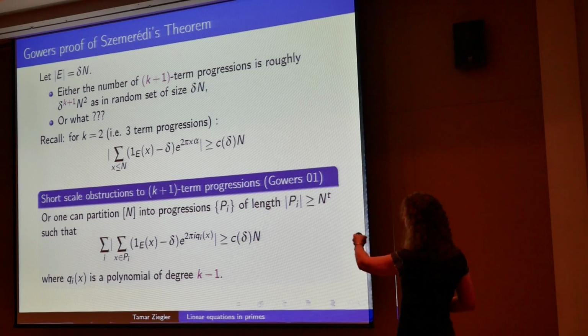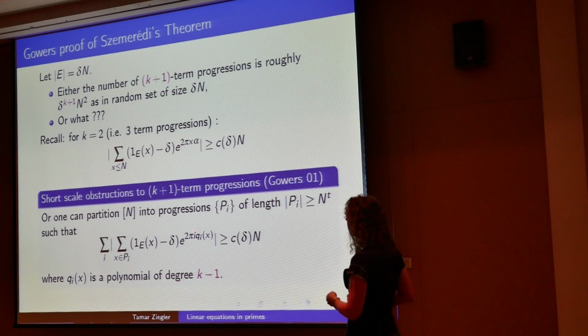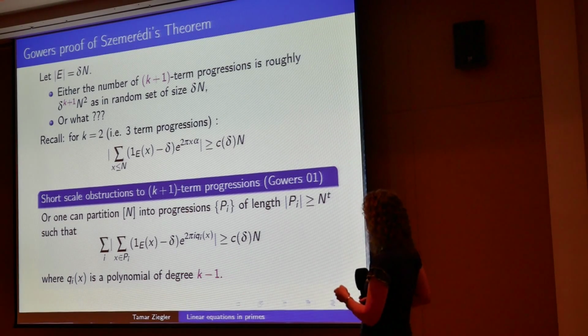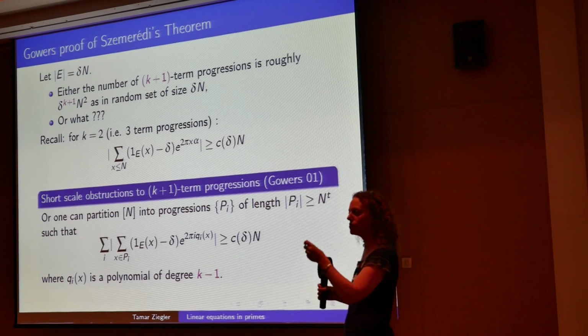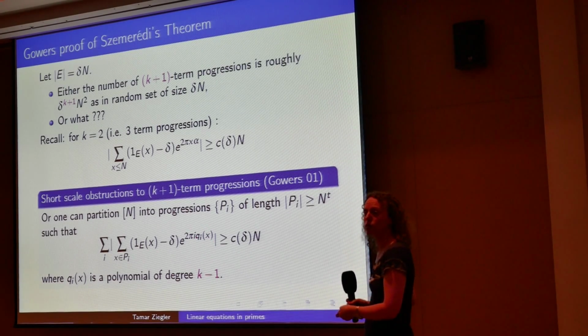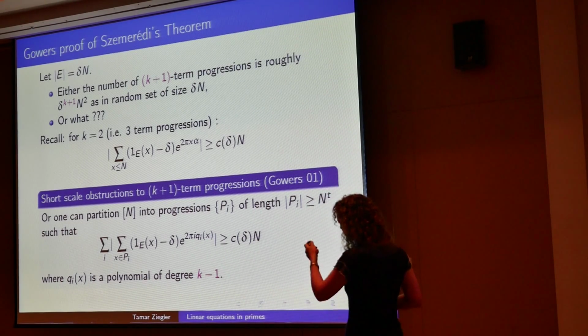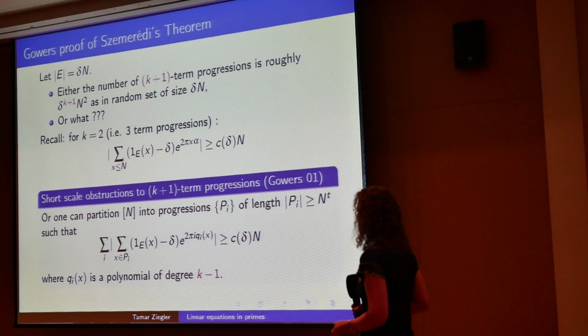So you can partition your interval into sub-progressions, and on these sub-progressions, you have a correlation with a polynomial of degree k minus 1. So for k equals 2, we have the full interval and correlation with a polynomial of degree 1. And here we would have not the full interval, but rather these intervals of size N to the t, and correlation with a polynomial of degree k minus 1 for arithmetic progressions of length k plus 1.